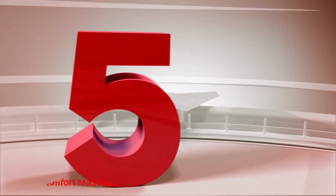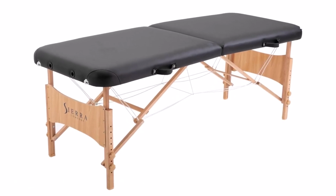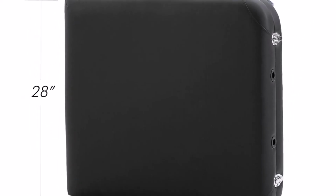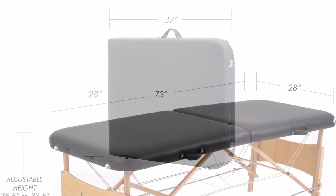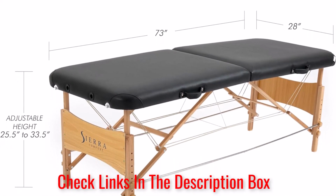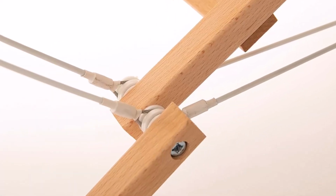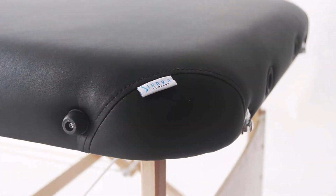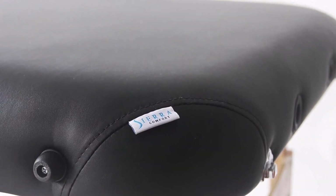Number 5. Sera Comfort Massage Tables. The Sera Comfort Massage Tables can make your physical therapy sessions smoother than ever. With an emphasis on easy assembly and comfortable use, their convenient design offers basic, no-fuss functionality that doesn't compromise on quality. They are perfectly portable and can travel with you to any room, creating an instant therapeutic space right where you need it. What we like about it: easy to assemble and disassemble. Perfect range of height adjustments. Sturdy and well-made construction. What we don't like about it: maybe too narrow for some.